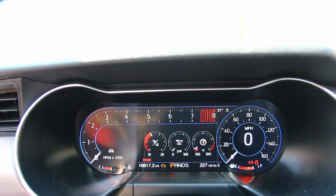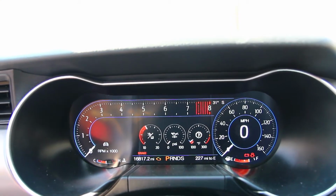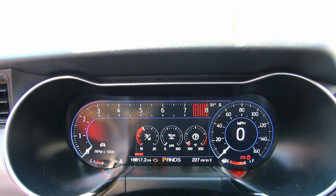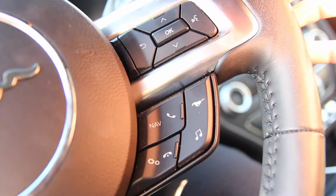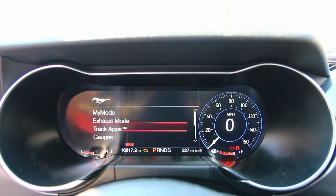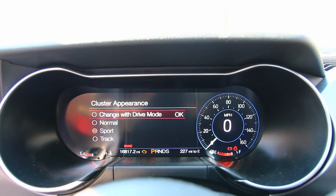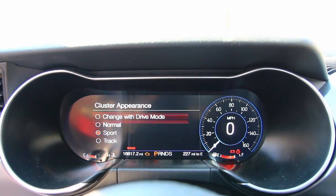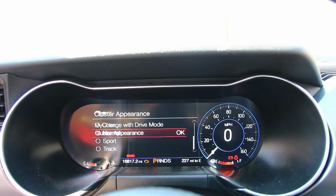I'm just going to give you a brief overview of this digital dash, but I do have an in-depth video if you're interested. You can check it out. It comes with 3 different options. You've got a pony button on your steering wheel. So you click on it, and we can go to cluster appearance. You can change it with the drive mode if you've got that, or you can just leave it by default. Mine is in sport mode, but this is what the normal mode looks like.